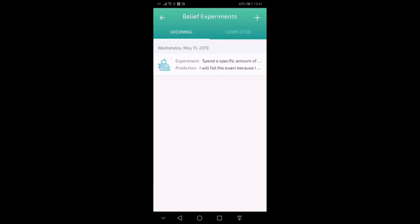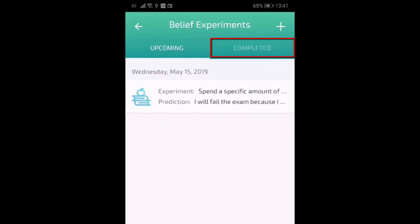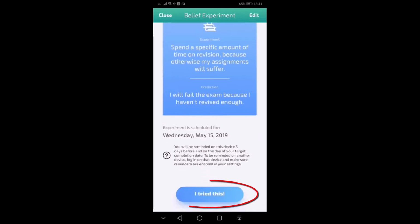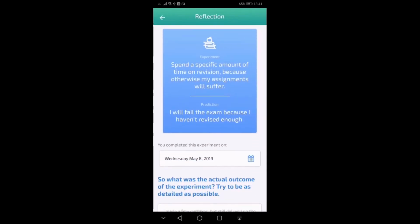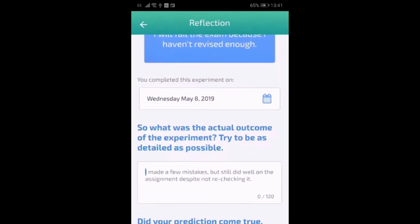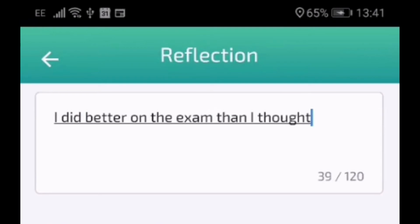Okay, so that belief experiment is now in my upcoming section, and if I was to go through working through this prediction, it would end up in the completed section. So obviously we're going to get reminders for this, but if I tap on it, I can actually go in and complete it. I can say I've been in that situation and I've got something to report back to the app. I click on I tried this. Okay, so what was the actual outcome? So for instance, you might say, I did better on the exam than I thought I would do, full stop.